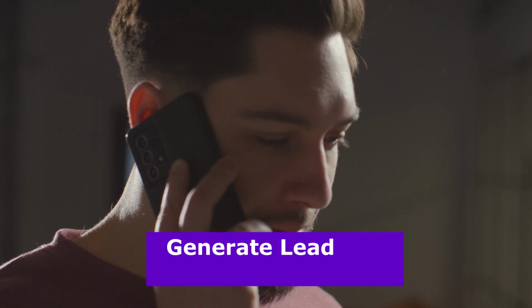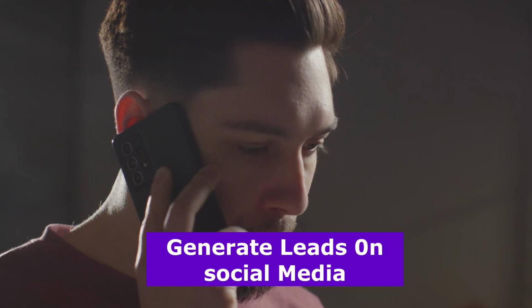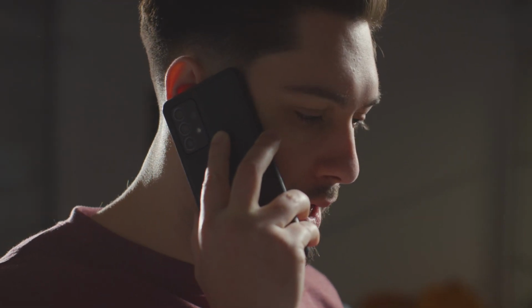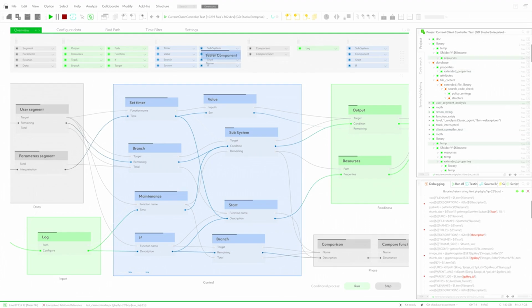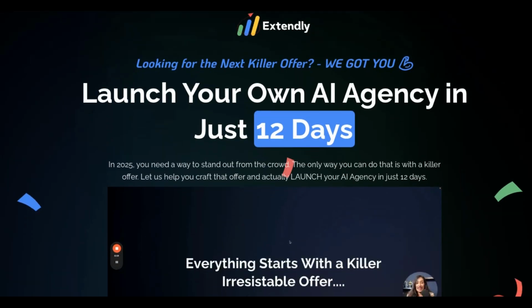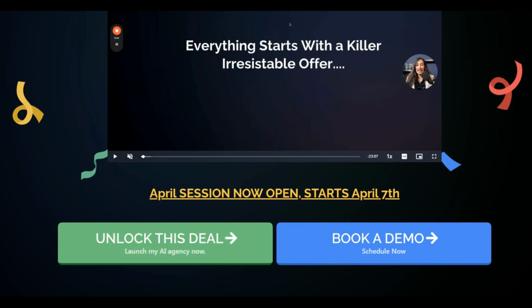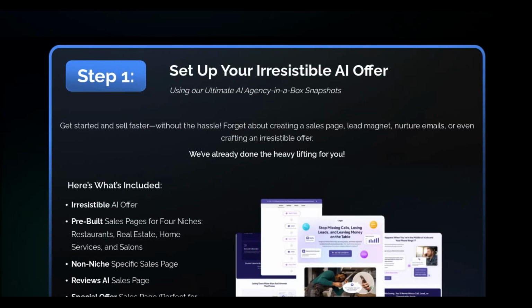Third, use platforms like Facebook, LinkedIn, or even Upwork to find leads. You can run simple ads targeting business owners in your chosen niche, or you can cold outreach on LinkedIn. The key is to offer a free demo or consultation where you show them exactly what you can do for their business. Fourth, run demos showing the automations and results they can expect. This is where Extendly really shines because the platforms look impressive and are easy to demonstrate. Show them how leads will be automatically followed up with, how appointments will be booked without anyone lifting a finger, and how they'll get more reviews and referrals on autopilot.